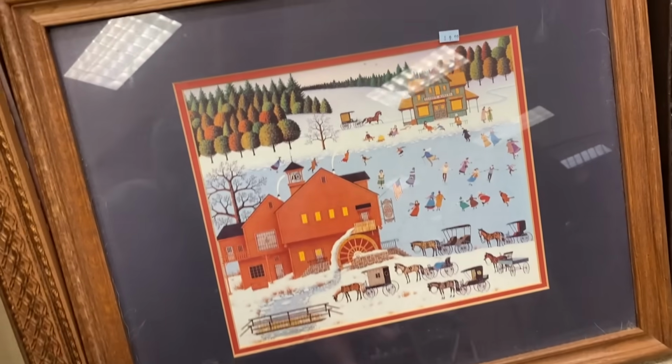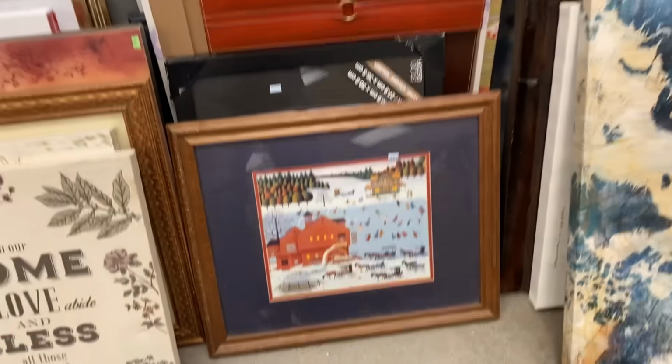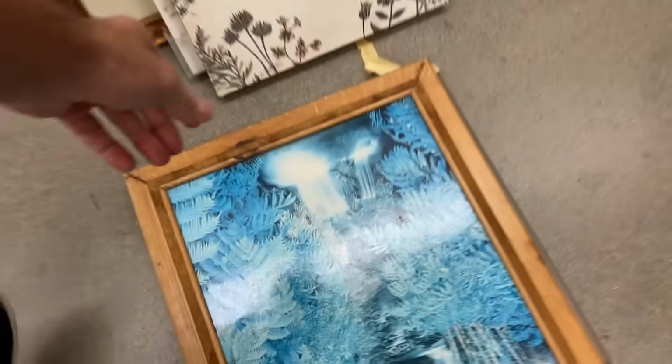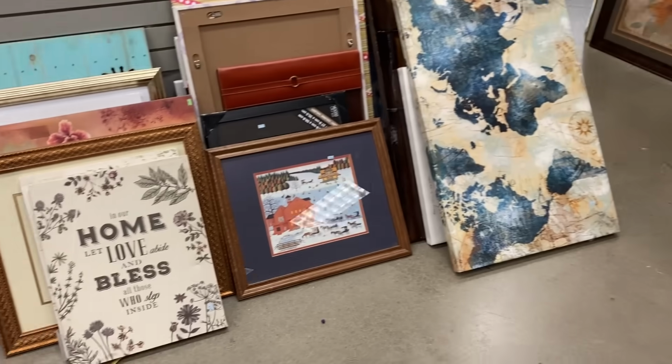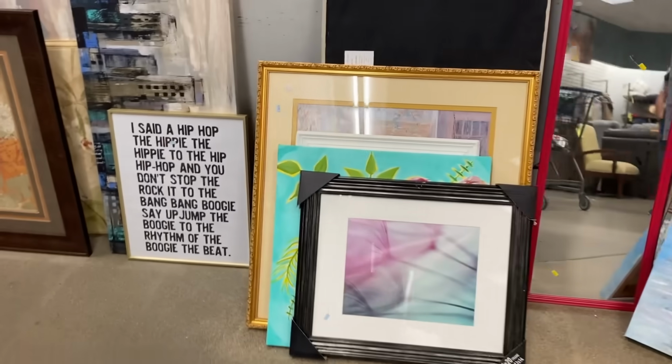Then I took a look at this. I think this is Wasaki, Charles Wasaki. I didn't run comps on it, so if you recognize that this has value and you're local, come and scoop it up. I have sold a couple of his fall, October, Halloween pictures before. I got one at a garage sale I paid $10 for, and I think I sold that one for $80 or so. So I do look up some of his art, but I glanced over that one and passed on it.